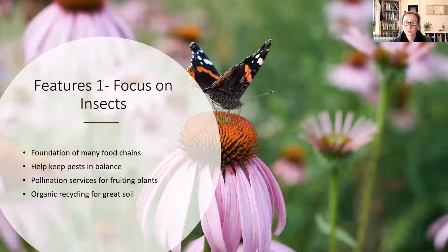Insects are not just important for food, they're really important for keeping those pests in balance. So slug eggs are eaten by ground beetles. So it's really great to provide habitat for beetles if you've got a problem with slugs. Aphids are eaten by all sorts of different insects, hoverflies eat them, ladybirds eat them. So the more insects you can get into your garden, the more your system is going to get into balance.